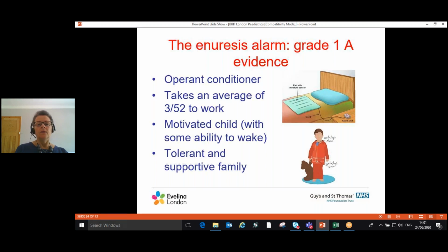The alarm, of course, is an operant conditioner. It is basically a sensor that goes in the pants and is attached to an alarm system. It can also be a sheet on the bed attached to a loud ringing alarm. The theory is that as soon as urine hits the sensor, the alarm goes off. Everyone hopes and prays that the child wakes up. The child then has to get up out of bed and go to the toilet.